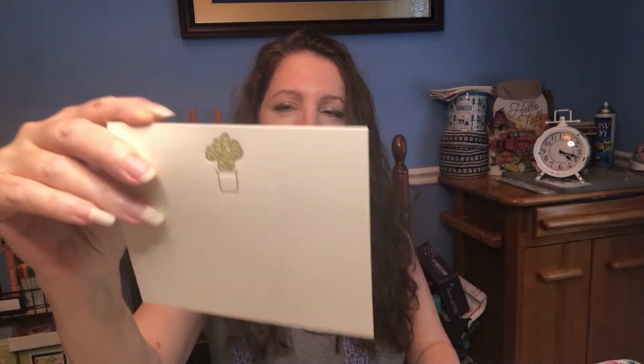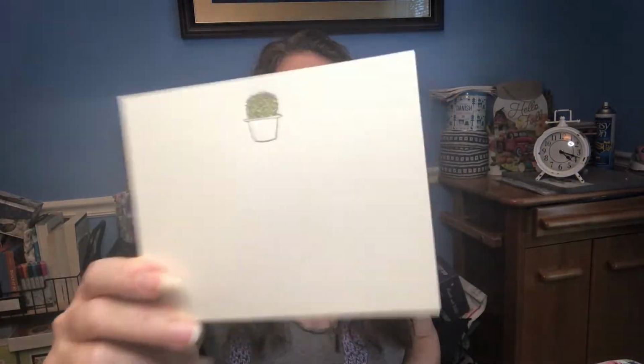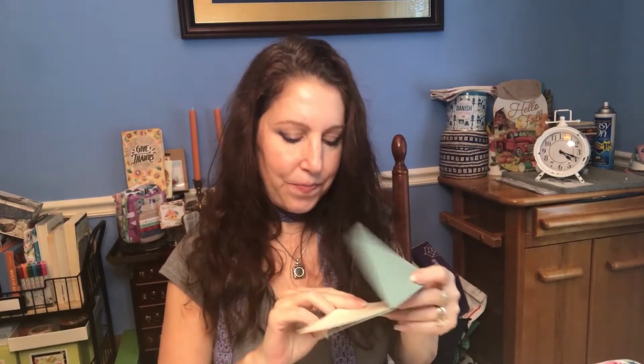And each one has succulents on them, as that is the theme. Isn't that cute? Coordinating envelopes. I just adore it. I like the colors. They're subdued, and it's simple, but these are perfect for little notes.